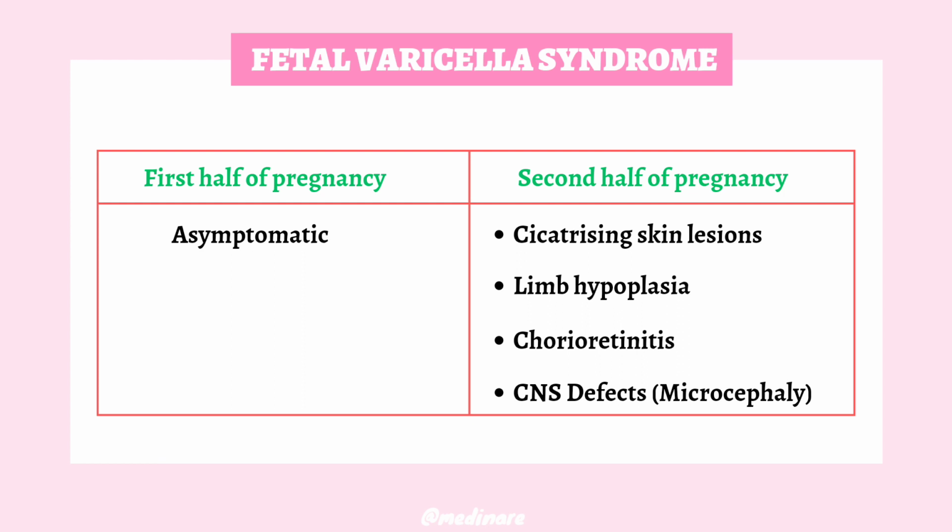If the maternal varicella occurs during the first half of pregnancy, then the fetus is usually asymptomatic. But if the mother gets varicella infection during the second half of pregnancy, then the fetus may develop fetal varicella syndrome, which manifests with cicatrizing skin lesions, limb hypoplasia, which means the limbs will become shorter, chorioretinitis, and some CNS defects such as microcephaly. Some babies may not exhibit any defects but may carry latent varicella zoster virus infection.